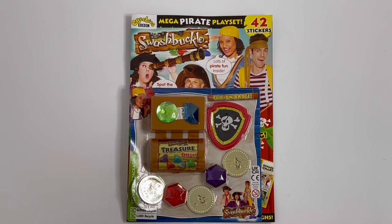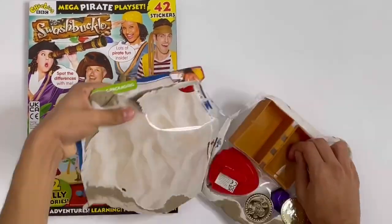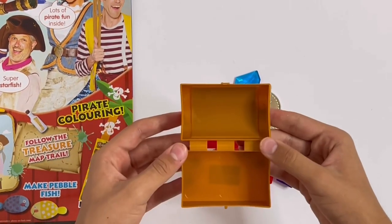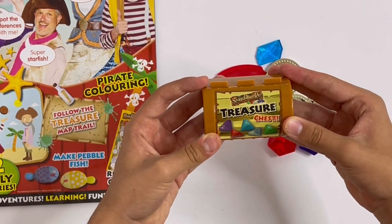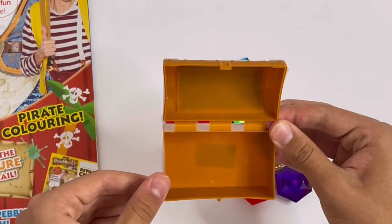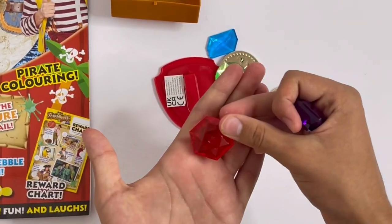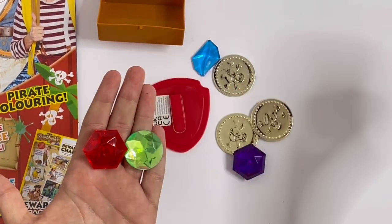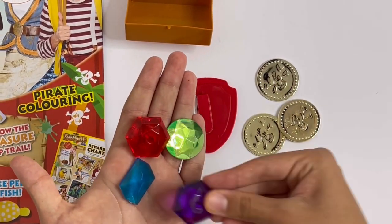And now, I'm going to show you the amazing pirate set. So here's everything you get here. First, I'm going to show you the treasure chest. On the top, it says Swashbuckle Treasure Chest. It's got 5 jewels. And it opens like this, just right for putting the gems and coins in. First, I'm going to show you the gems. So you've got one that's red, one that's green, one that's blue, and one that's purple.